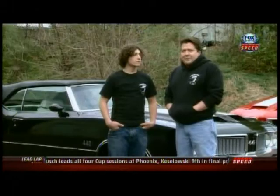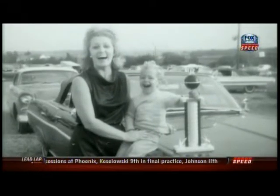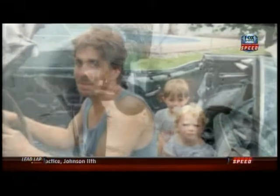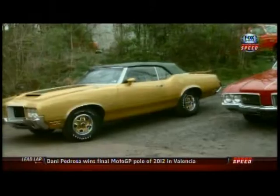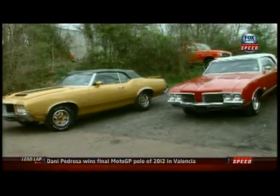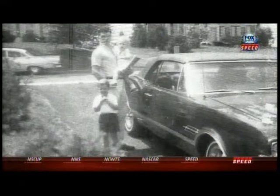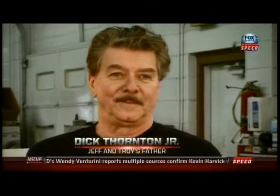I've been around cars my whole life. We came from a body shop business, a family business, and now we do exclusively restorations on the old muscle cars. My dad had a '66 442 convertible, and I used to sit in the passenger seat, and he used to let me shift it. I love the style of it, the way they handle, the power. They're just great cars to own.